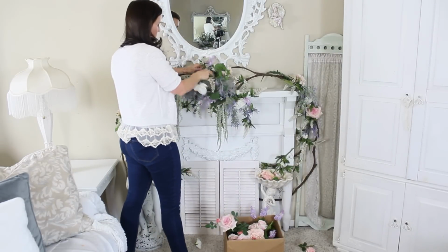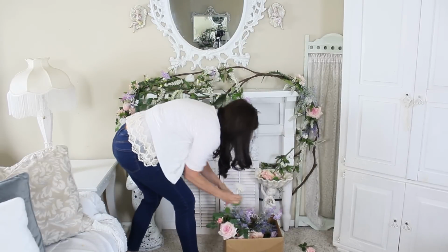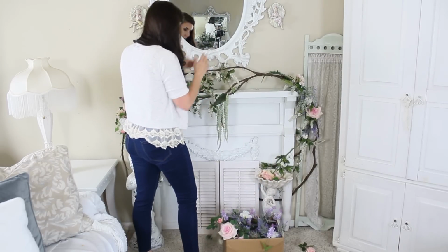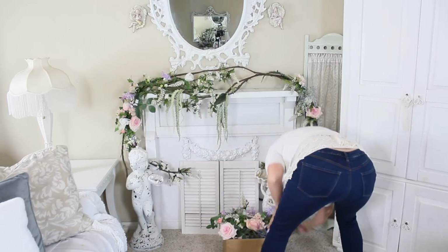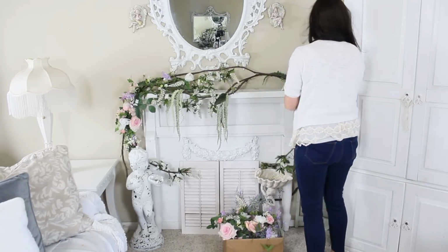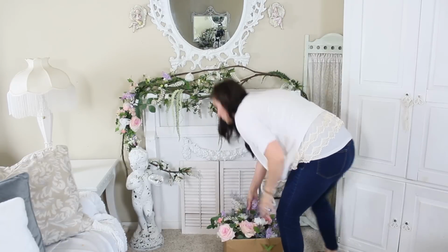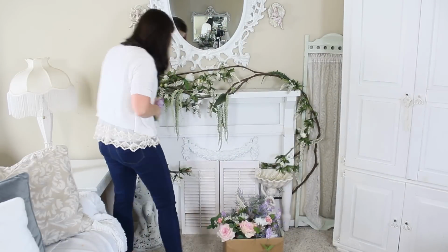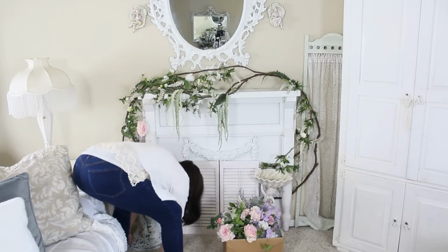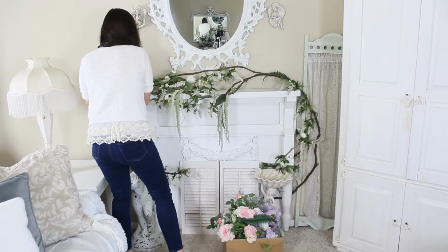The only thing about the grapevine is it shed a lot, and so I had this up for about a month and I really wanted to just go ahead and take it apart so I could clean this area really well. It needed to be vacuumed, and I also did a summer mantle for you all as well. I'll leave that video down below. But anyway, I'm just taking apart this mantle. I'm putting all of my beautiful florals in this box, and then I'm going to take the grapevine outside and use it in some outside decor.